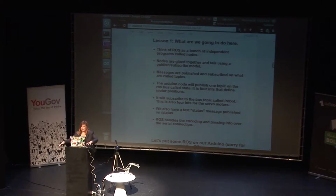So what's going to happen here is I'm going to run ROS on my laptop. Laptop's going to send messages over, and it's going to say, here's a message with 4 integers that basically mean these 4 motors that are on the robot. Those 4 motors will move around based on those messages in the Arduino, and it'll echo back saying, hey, I'm here. Hey, I'm here.